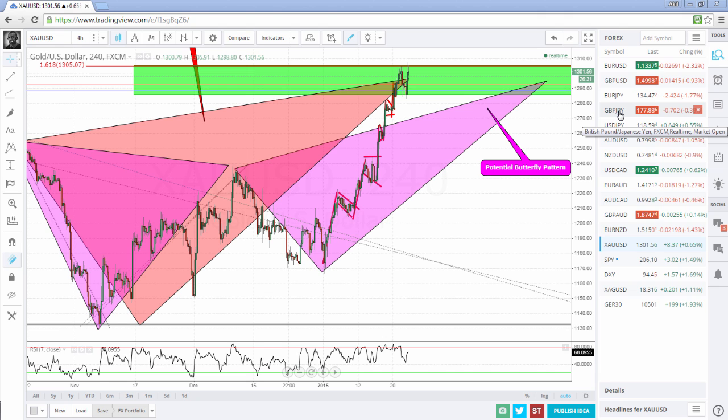I fired off about 7 trades myself, 3 winners, 4 losers, and am currently sitting minus 18. So 18 in the red. But I do have one trade on the board right now on the dollar yen. That's about 4 pips in profit.